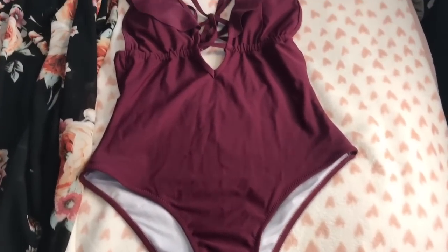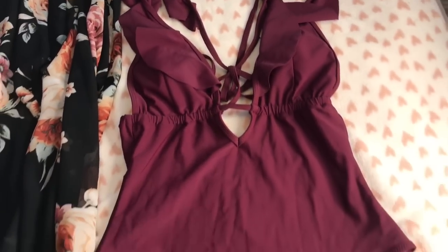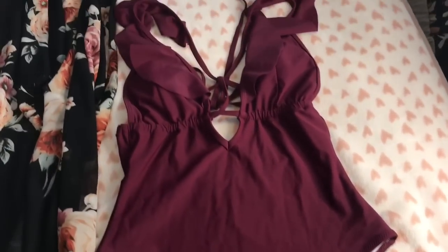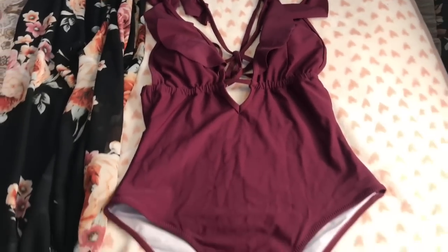Okay, so I am gonna tell you, I love this bathing suit. I love everything about it. I love the color, I love the fit, I love the style. It's feminine yet a little bit sexy. I just cannot get enough of this bathing suit.